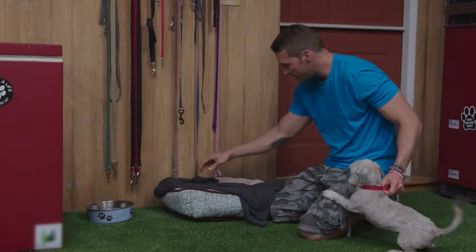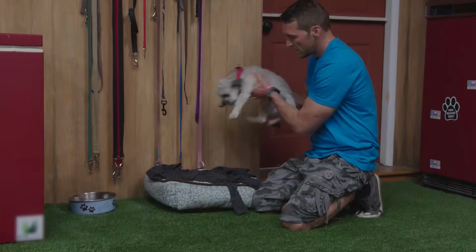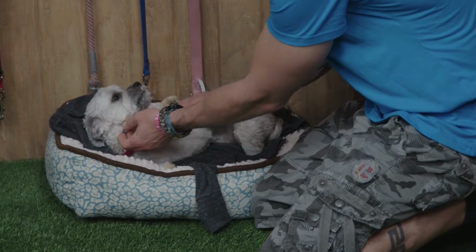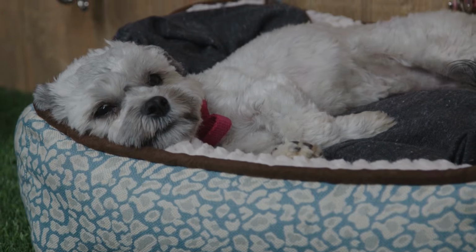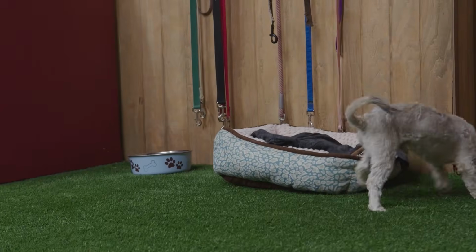So I took out a hoodie that I've been wearing for a couple days. That hoodie has my scent on it. What I do is I put the hoodie inside of a bed. Here, just lie down. Try that out for a while. And to my surprise, he's actually being very calm. But after about 20 minutes, we once again hit that plateau.